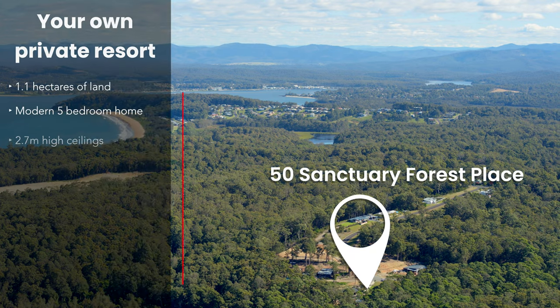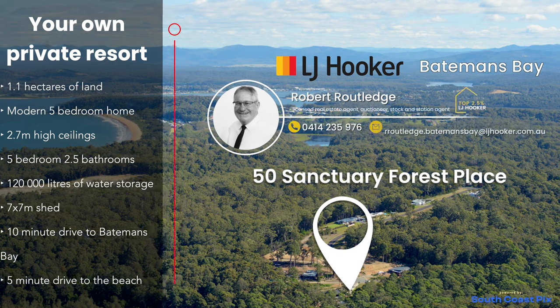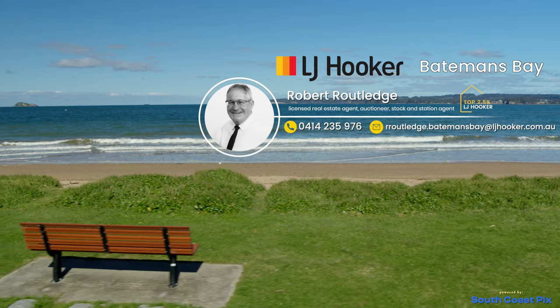The list of features of this resort-style home is long, and if you would like more information or you would like to arrange your own private inspection, please contact Rob from Elder Hooker Batemans Bay.